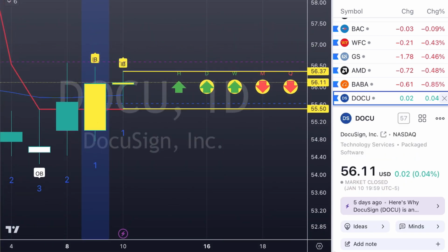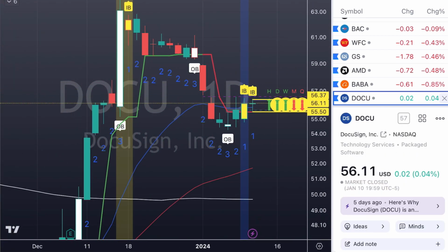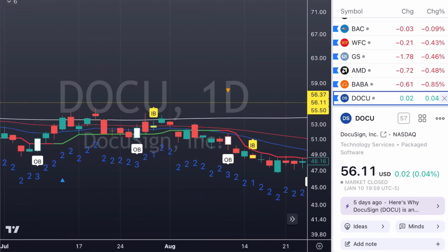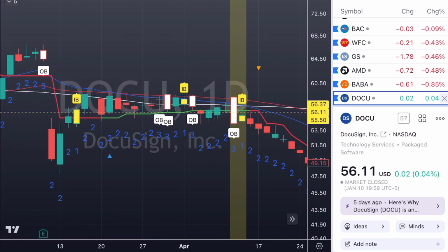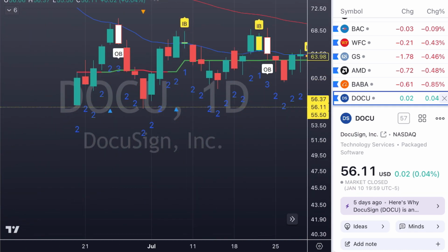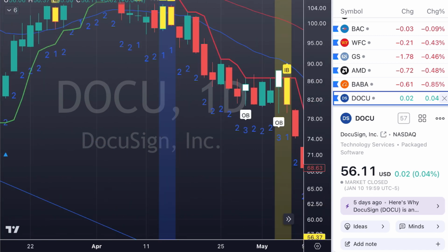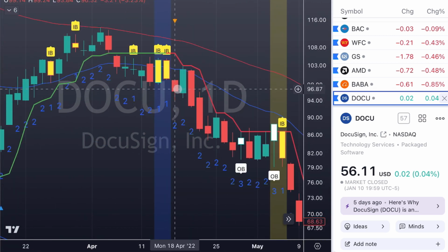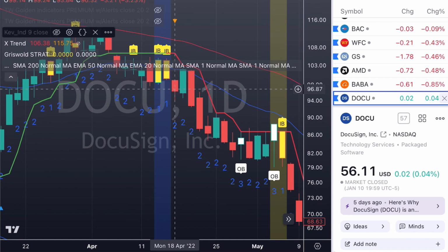DocuSign, there's another double inside bar. These don't happen very often, but if we go back and find the last time we had a double inside bar, we have to go back far in time. There it is. But we had this big run. Okay, that's the kind of stuff that we are looking for on this.